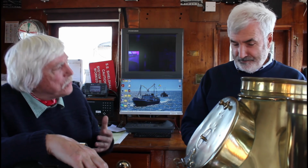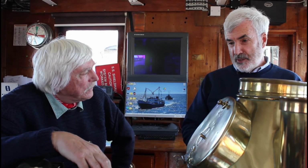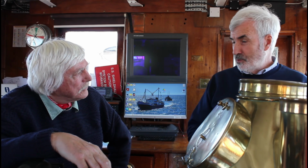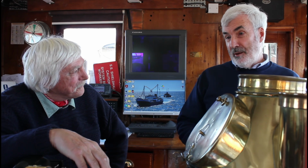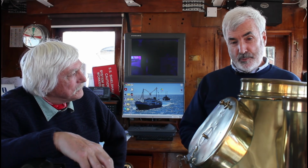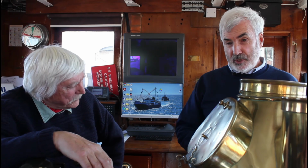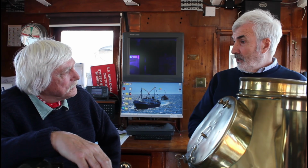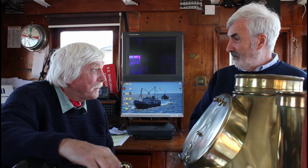And what do you do with the ship? So our aim on the ship is to keep it running in steam until 2055, when it will be 100 years old. But otherwise, during the winter months, we hold events on board. We do a bit of education. We bring schools on board, and we teach them about England's maritime heritage and what ships do, because there's quite a bit of sea blindness in this country.